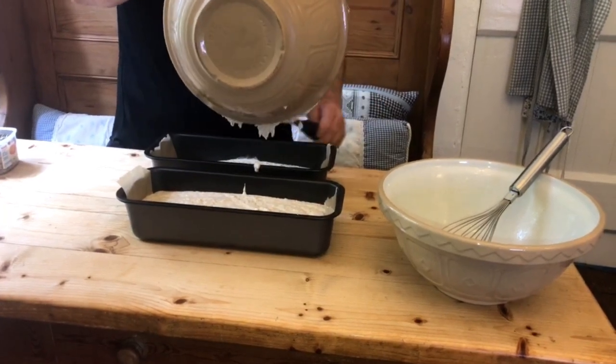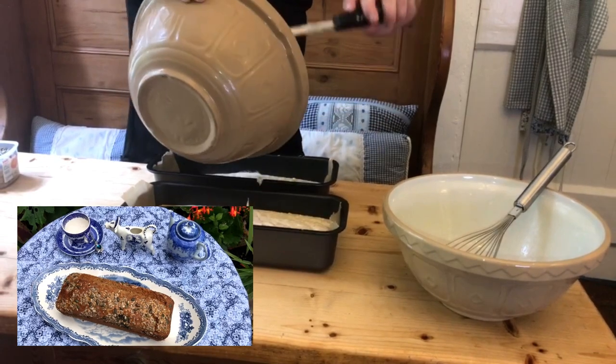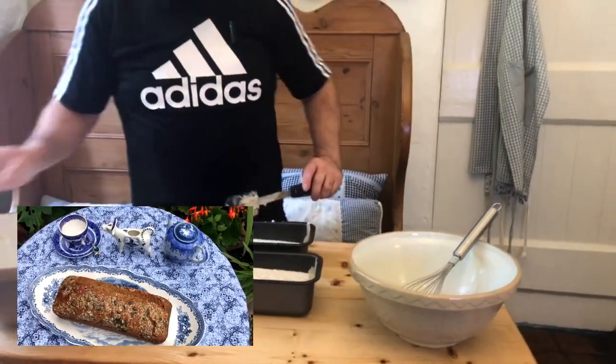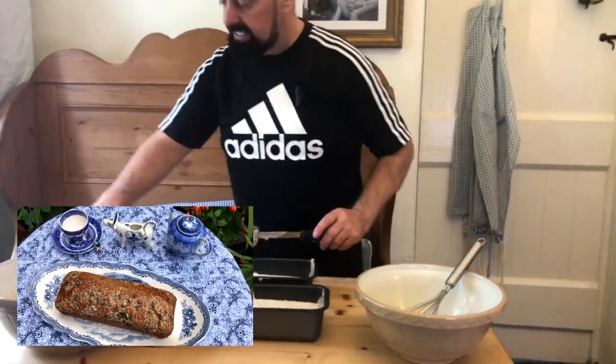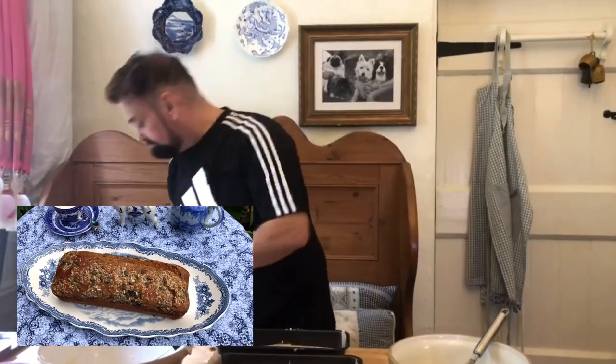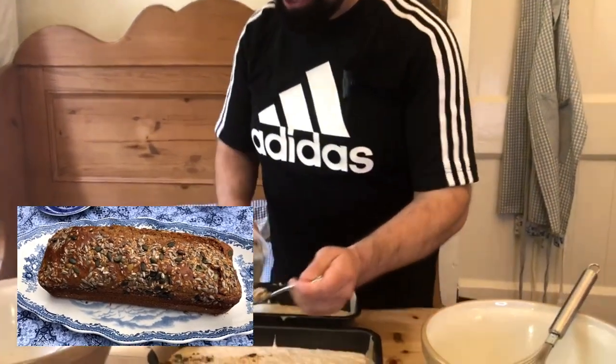Okay, then to finish this bread off, you have a couple of options that I use. One is I like to use a little mix of seeds. So I have some different seeds, which I like to use, and literally just put a couple of spoonfuls of them over the top. So we have a mix of sunflower seeds, etc. So any kind of seeds that you can get your hands on.